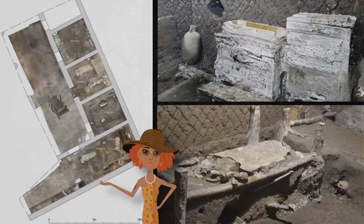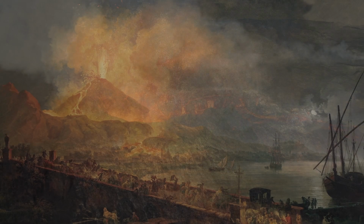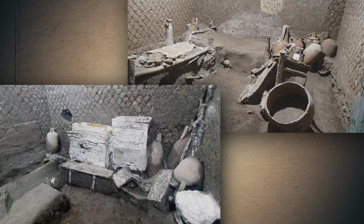The villa where the room was found is near Pompeii, a city that was buried under ash from the eruption of Mount Vesuvius 2,000 years ago. The entire city and its inhabitants were buried, and their houses, belongings, and stories were preserved under a layer of ash.